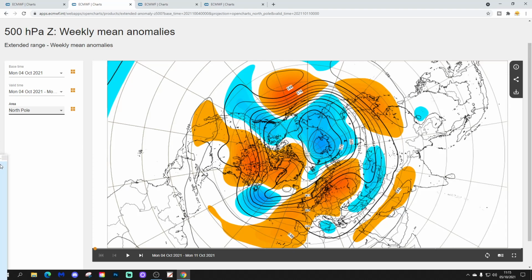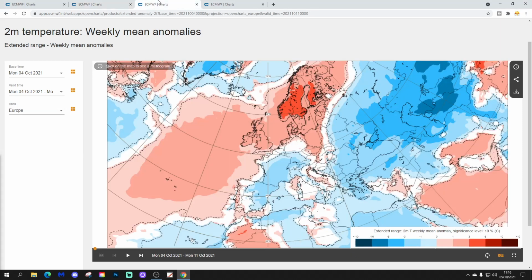500 millibar height anomaly from the North Pole and Arctic view down looks like that. So you see a big ridge from the Azores going all the way into western and also northern Europe. Below average heights, low pressure across southern and also to some degree southeastern parts of Europe as well. So most of Europe though is dominated by high pressure in the week ahead, with that big area of above average heights.